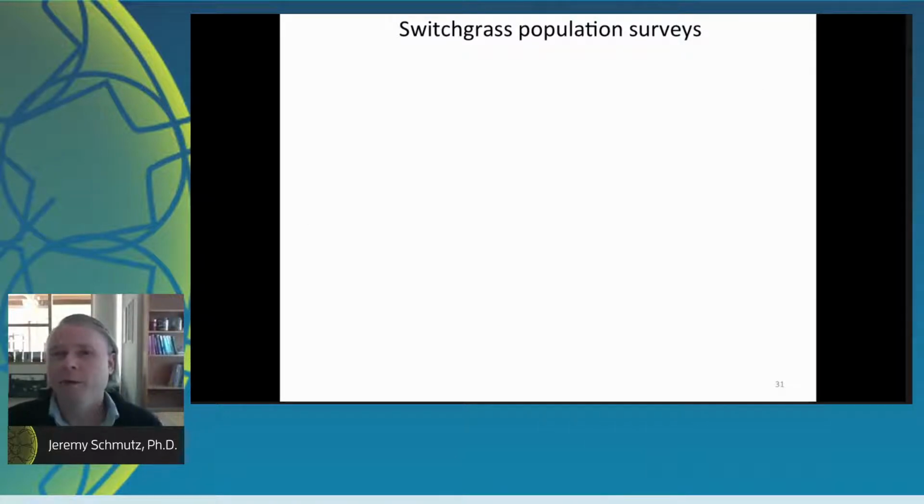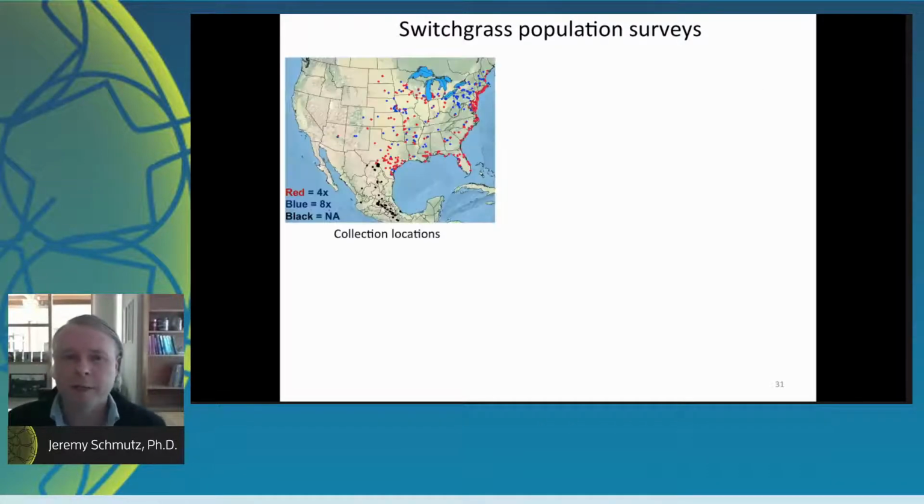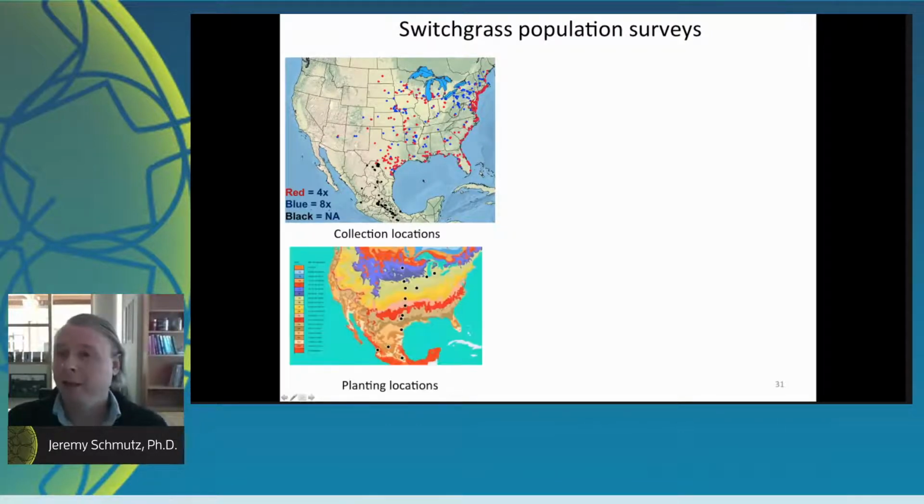So we've done a lot of work with switchgrass population surveys. We collected plants across the entire United States where the plants grow, and you can see some dots here showing you those. We've planted these out in common gardens in 14 different locations. We've resequenced all these things to about 50x coverage, a huge data set for a plant project, especially a public plant project.